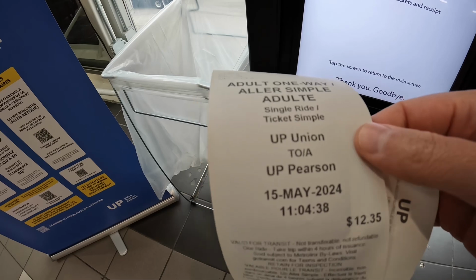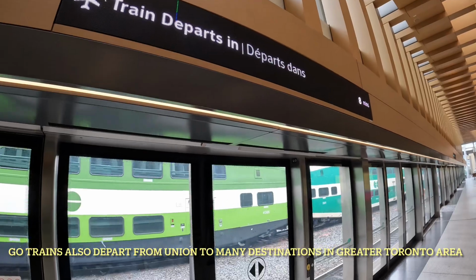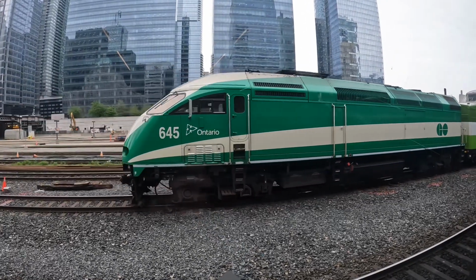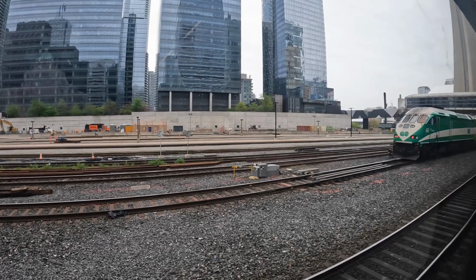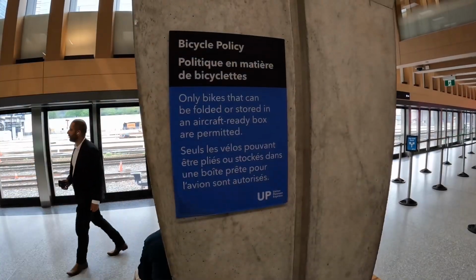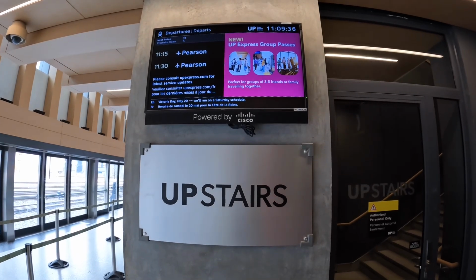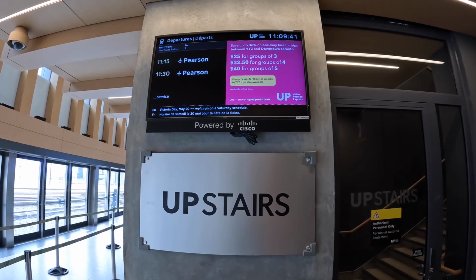$12.35 Canadian. Purchase single tickets like I did, or you can use what they call a Presto card, which is basically Ontario's tap on, tap off transit card.